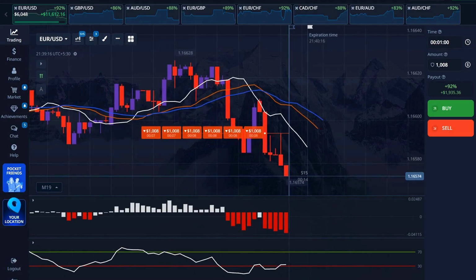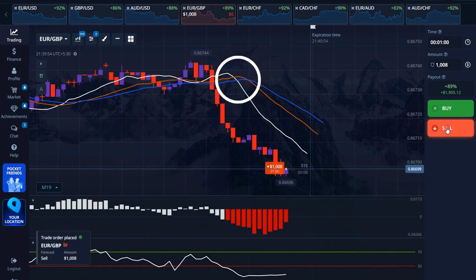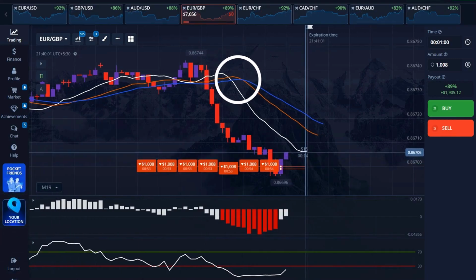For this strategy, we will use 3 indicators: Alligator indicator, Momentum indicator, and DeMarker indicator. Entry rules. Alligator is the main signal. Wait for the 3 alligator lines to cross and point clearly up or down. No trade if alligator gives no clear signal.